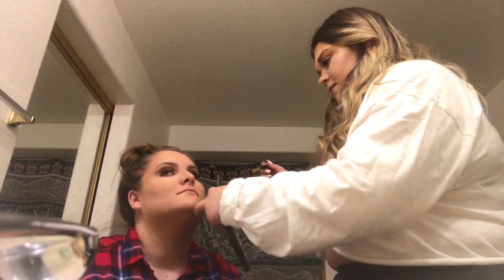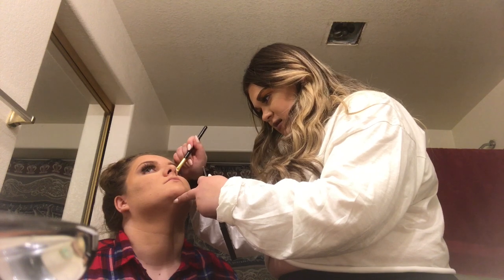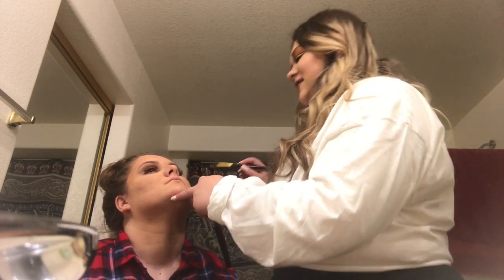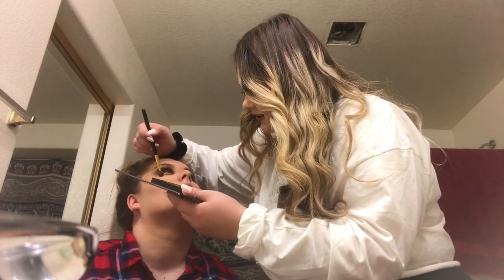That side. Yeah, that side. Look at that down. Don't do anything yet. And then I'm gonna go back under the eye and use the brown again. Dang, that's number one. Don't move. You look fucking scary. My eyes are rolling in the back of my head. Yeah, I mean, you said you wanted me not to blink, and that helps.